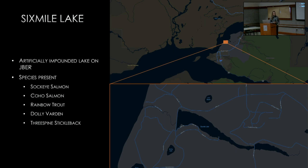In addition to salmon, we also have stocked rainbow trout. Fish and Game stocks about 1,000 trout into the upper part of this lake for recreational opportunities for people on base to fish. We have naturally occurring Dolly Varden that we've caught during some of our studies. And this is an extremely productive stickleback lake, tons of stickleback everywhere. If you're a stickleback biologist or you're interested in stickleback, this would be a really good place to come and study them because there's a ton.